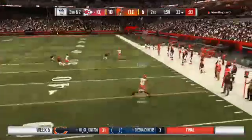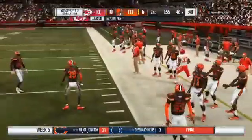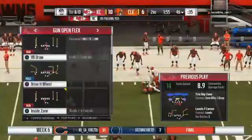Now they'll throw here out of the gun, throwing for his running back, and he's got him complete. And he'll be out of bounds, but able to get it up past the 45. That goes for a Chiefs first down, 14 yards.